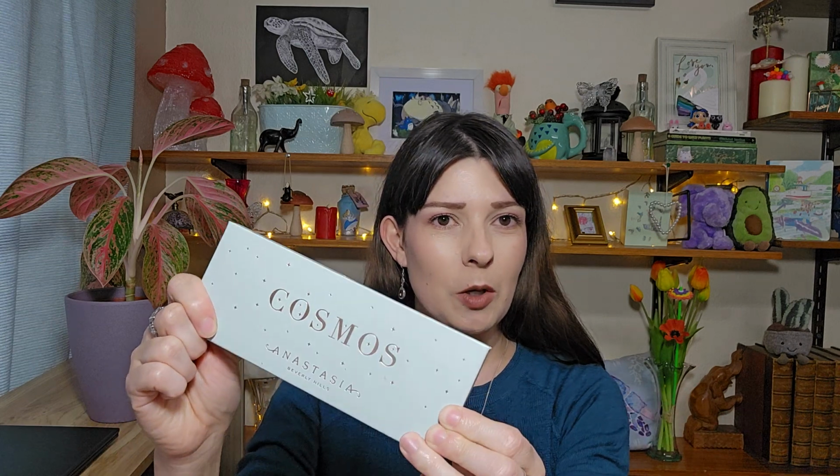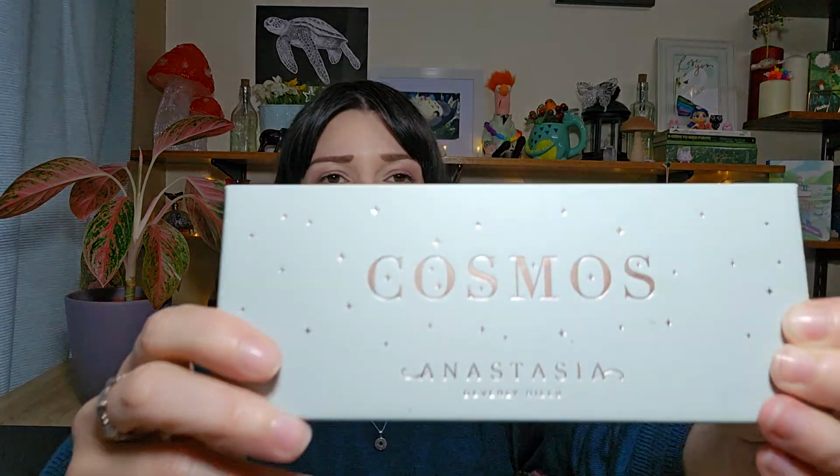Okay, so getting on with it. So how many have I actually got here? I've got 1, 2, 3, 4, 5, 6, 7, 8 palettes I think we're doing. Okay, so coming at the bottom, but remember, it doesn't mean that it's bad, it's just out of the ones, is the Anastasia Cosmos palette. Looks like this.